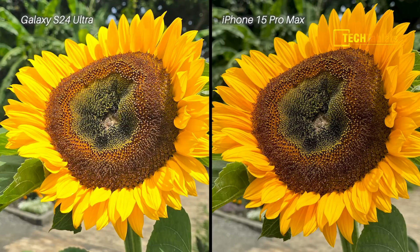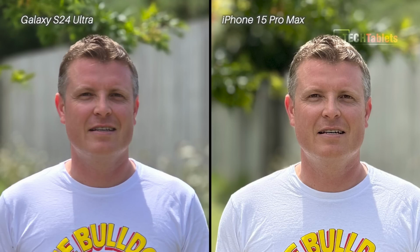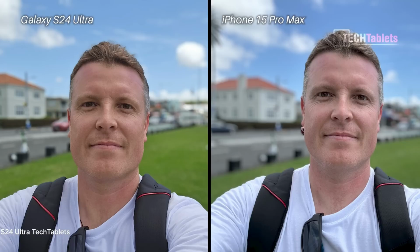Let's turn our attention to selfies. Both devices capture impressive self-portraits, each with its strengths in skin tone and dynamic range. Portrait mode enhancements offer flexibility, with the S24 Ultra benefiting from its 3x optical zoom for sharper results in certain scenarios. In low-light selfies, the S24 Ultra demonstrates better noise control, providing a clearer image compared to the iPhone.